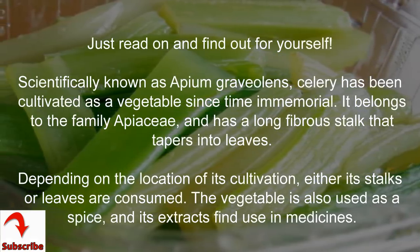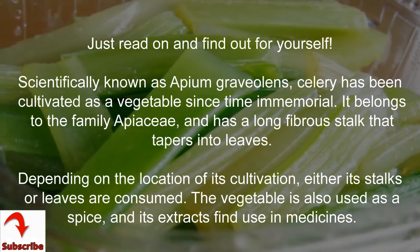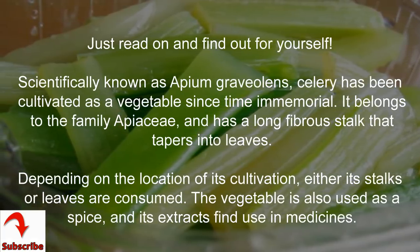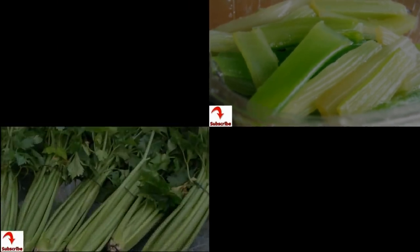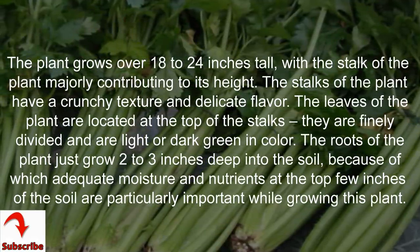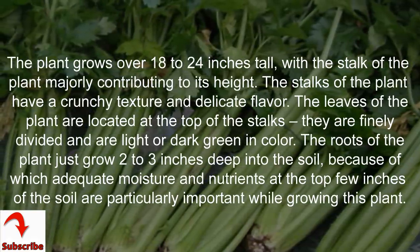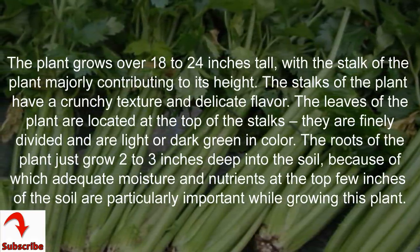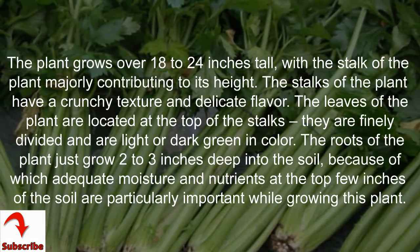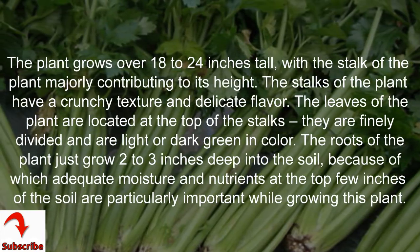Depending on the location of its cultivation, either its stalks or leaves are consumed. The vegetable is also used as a spice, and its extracts find use in medicines. The plant grows over 18 to 24 inches tall, with the stalk of the plant majorly contributing to its height. The stalks of the plant have a crunchy texture and delicate flavor. The leaves of the plant are located at the top of the stalks. They are finely divided and are light or dark green in color.